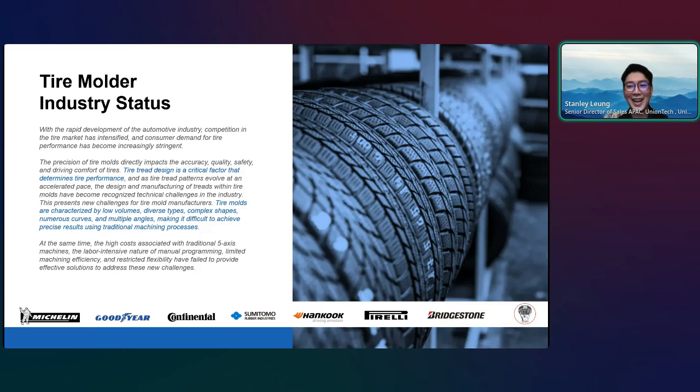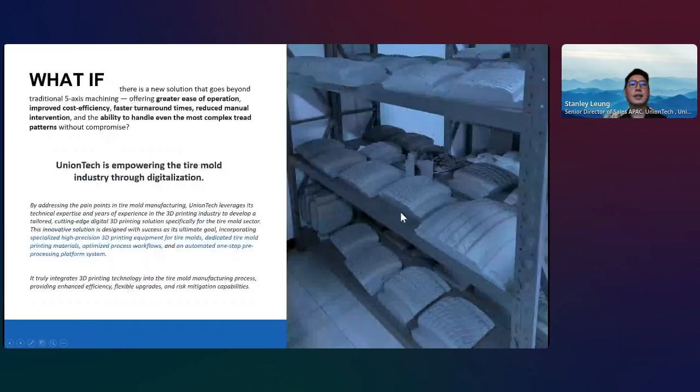Conventional 5-axis machines are very powerful, but can also be limited in their ability to achieve unique precision and flexibility, such as the curves, the angles, and even more complex geometry. And this is exactly what they're facing today in the market. As I mentioned, traditional 5-axis machining is powerful, but it has limitations when it comes to handling the increasing complexity of tire tread design and meeting the demands of modern manufacturing.